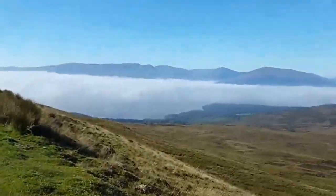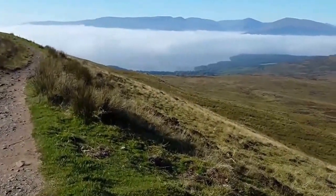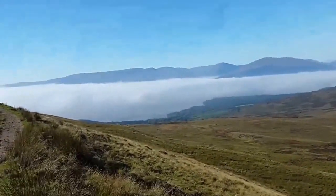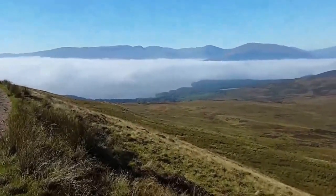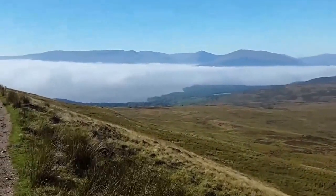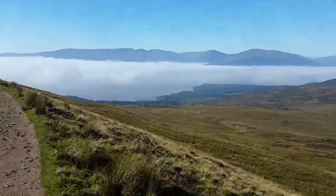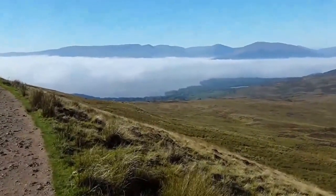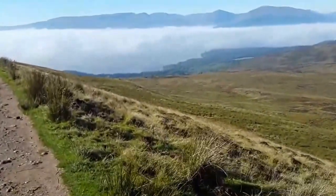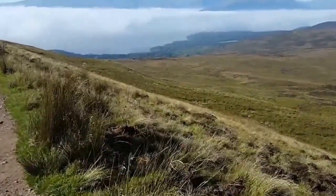Okay, so you ever need to know when nature has its way of saying welcome back? Look at that. We're not even at the summit of Conic Hill yet, although I don't think we're too far now. But we're already above the clouds, so you can just see the boats down on the loch. I think that's somewhere down near Milarrochy or Balmaha. Could be Balmaha. In fact, I think it is.